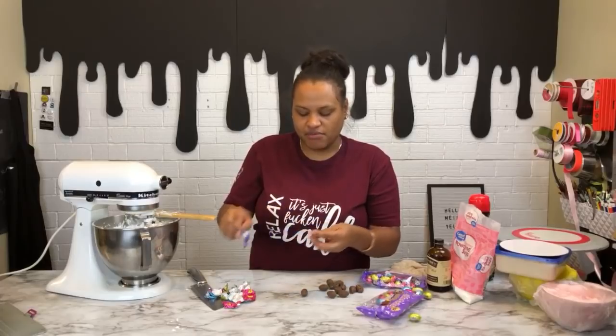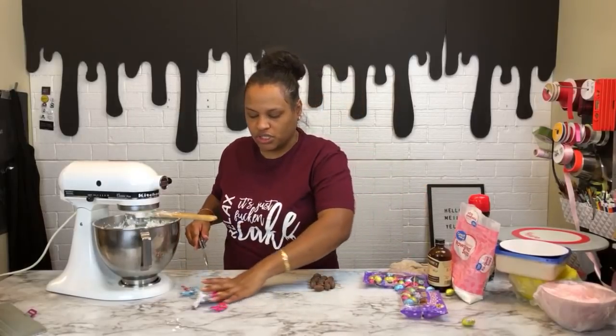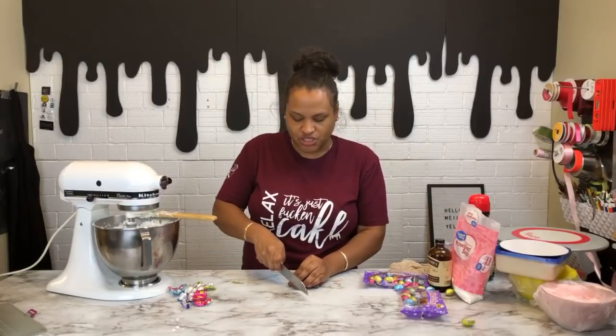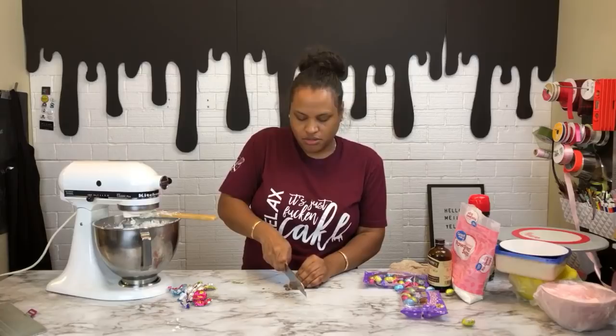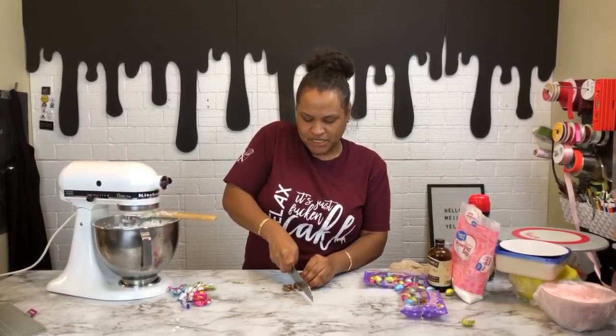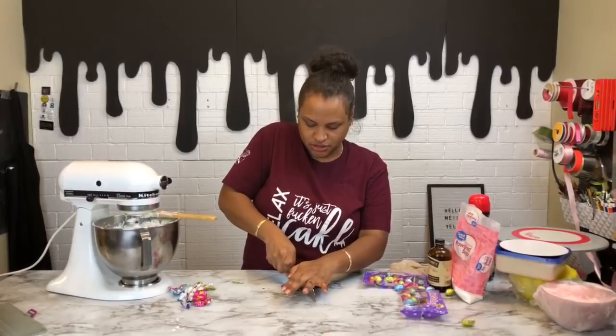So last time I made the speckle cake, I just used edible paint and splashed it on there. We're going to use some gold edible luster, but for the inside of it, we're actually going to use some of this crisp candy.